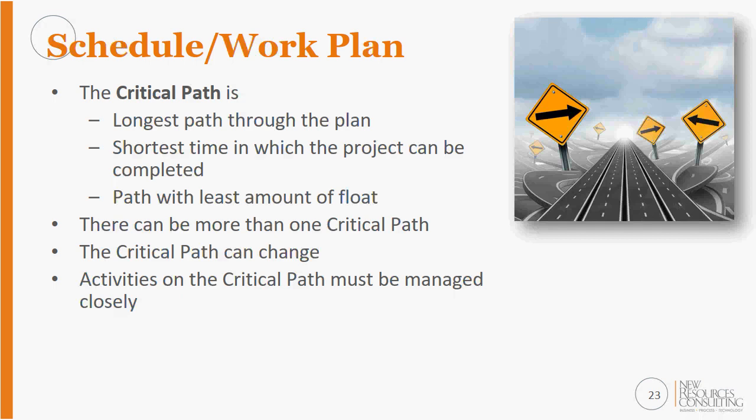An important part about the schedule, the work plan, is that you can identify that critical path. What's the longest path through your plan? So if one of those tasks gets delayed, your go live is going to get delayed. What's the shortest path through that plan? So what are the shortest pieces that actually need to be done so you can complete that project on time?